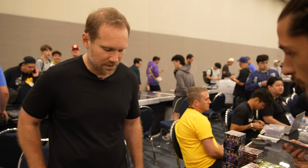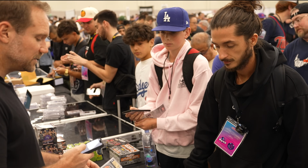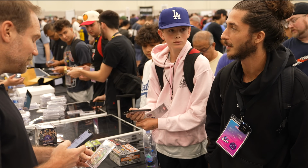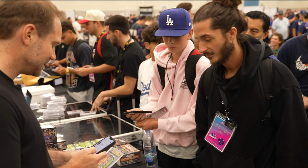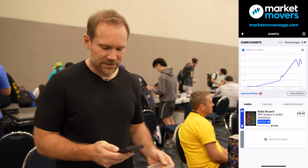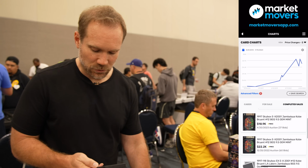Let me take a peek here. It's a beautiful card. It is. Kobe's been popular here at the show too. Yeah. Hey, when you come to the West Coast, you know what to bring. I brought Kobe's for that reason. Yeah, so 18.9 was the last sale of this back in April. Yep. Back in December, one went for 22.